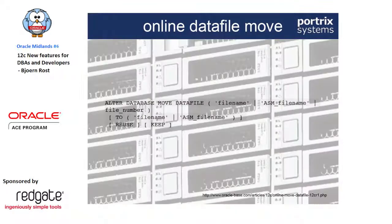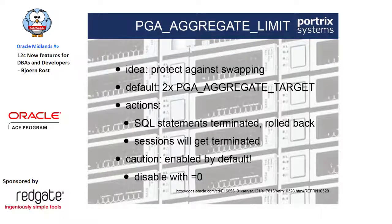Useful. Online data file move is a really, really small and tiny feature, but people love it. So now when you move a data file, it doesn't matter, you can move it on the same file system, or even if you move it between file system and ASM, you can do that online. So you no more need to take the database down and put the tablespace in read-only mode or offline. You can do it online now. And it's really easy, because it's just that syntax. And there's Tim's URL again. And there's the docs. I do read the docs too.